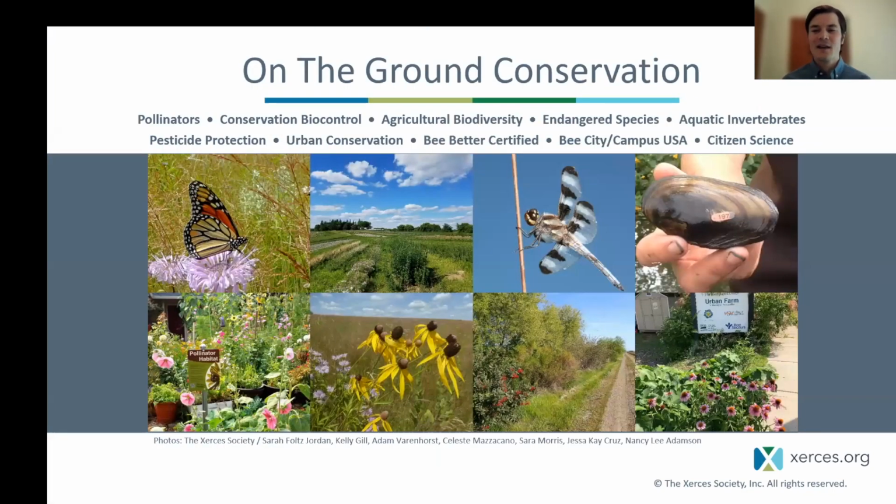We do a variety of on-the-ground conservation work, with programs focusing on pollinators and agricultural biodiversity, endangered species, pesticides, and we do community engagement work in residential communities as well. We really work in all sorts of areas. Here are some snapshots on this slide of what those landscapes look like.